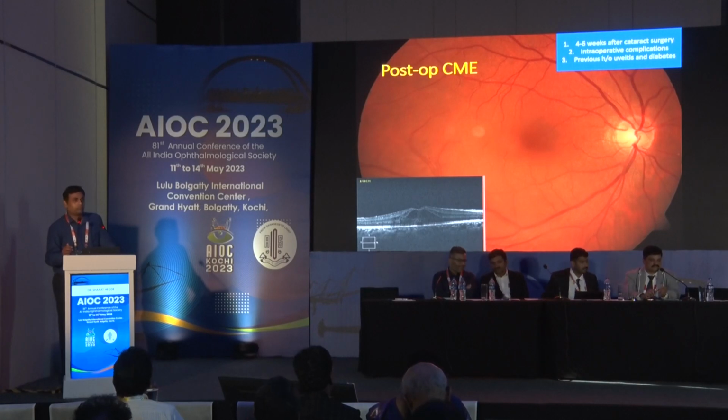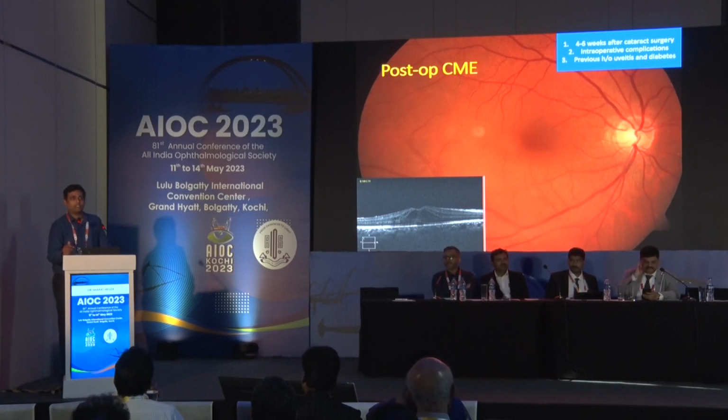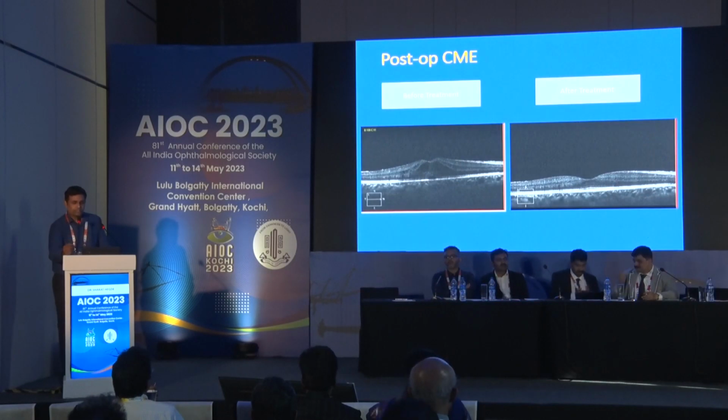If it is not improving or if it is recurring, then I go with anti-VEGF or an Ozurdex implant inside the eye. Some people also give difluprednate eye drops, which improve it better along with the injection, or with drops alone. So this is a patient whom I have given PST, and after the treatment, the edema has nicely resolved.